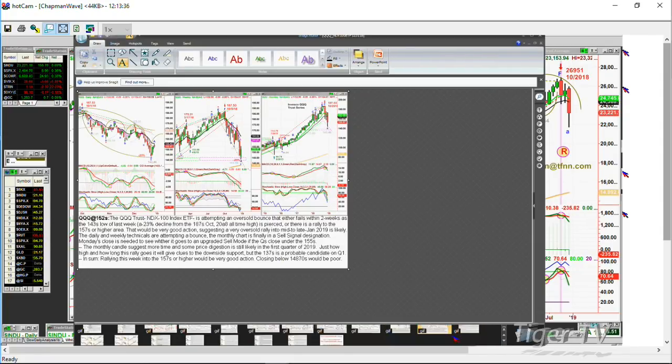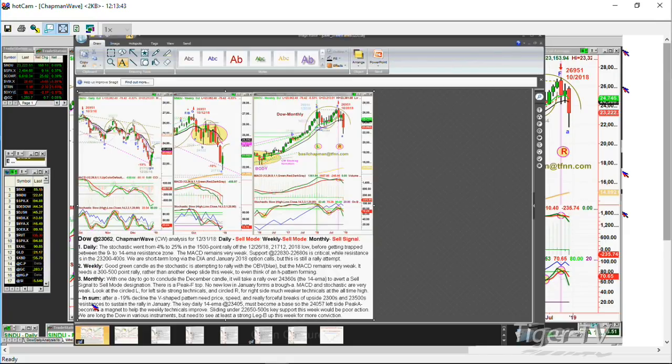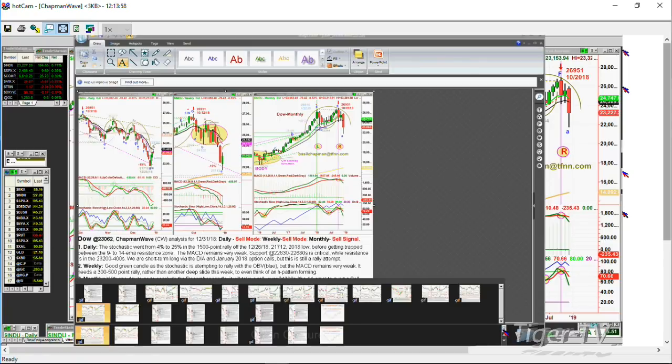Here is the Dow. It's right there. The Dow, I go daily, weekly, monthly, and then in sum, what we're looking for. It's just very detailed. If you're looking for the picture, the way I put it together, and what can probably help you a lot in your different shorter term, intermediate term, longer term outlook, I say that I try to get you through the Straits of Gibraltar without hitting the rocks. Hopefully that's the case, and it has been for a long, long time. Hopefully we can keep that up.